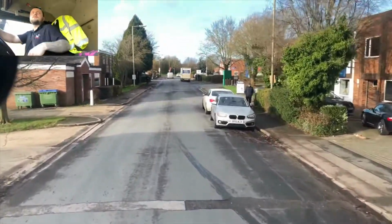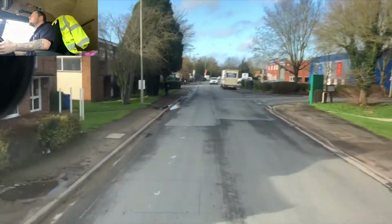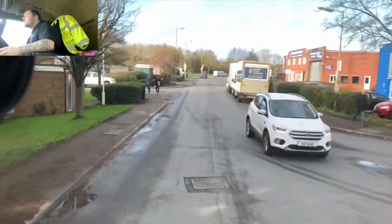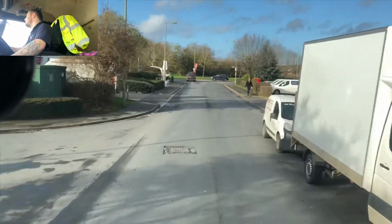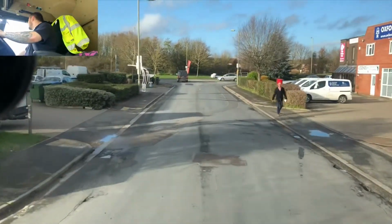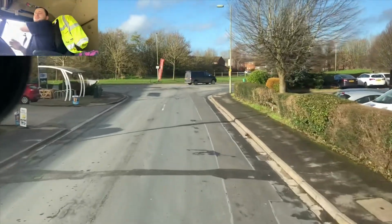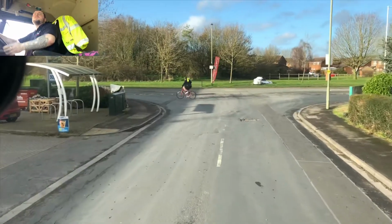Right then. I've only got a couple of loose items for these, but they are quite heavy. If it wasn't anything too heavy, I would probably wait on the road and carry them in. But it's a nice easy reverse. So we'll take the seatbelt off. And hopefully these cars don't get too close to me.